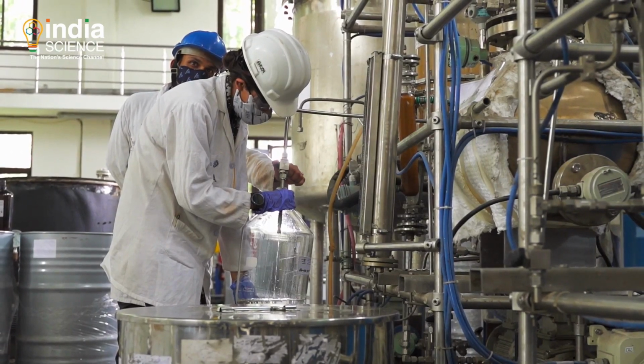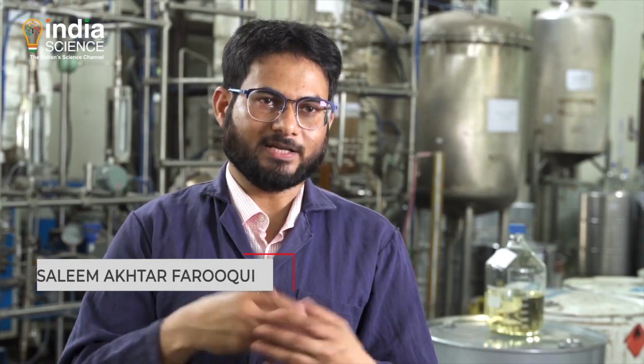We have used this fuel in an actual commercial flight, where we used 25% of this fuel in an actual SpiceJet aircraft, where it has been shown in the data from the flight that the efficiency is slightly higher. Moreover, the engine temperature was slightly lower, which means that the engine heating was lesser compared to normal crude-based aviation fuel.